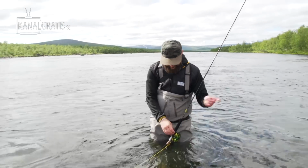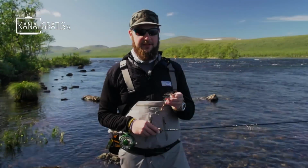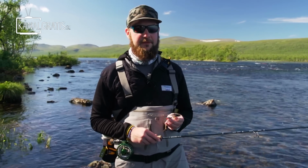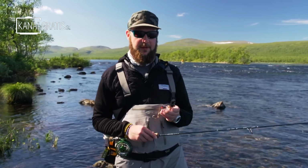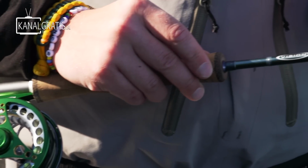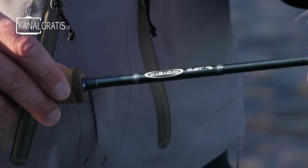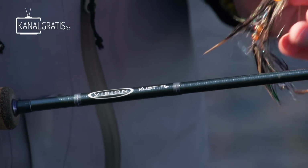When I show people these big guys, they usually think it's pike flies. And then they, of course, ask me if I fish them with a 9-weight or a 10-weight. But I'm usually fishing a 6-weight, a 7-weight or an 8-weight. Here I'm using a coastal rod called Kust. It's a 6-weight, 9-foot. Really easy to cast even big streamers with.